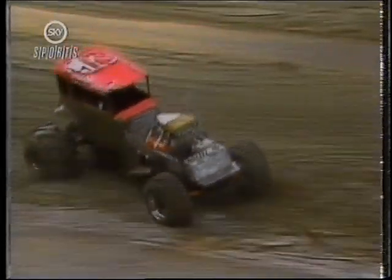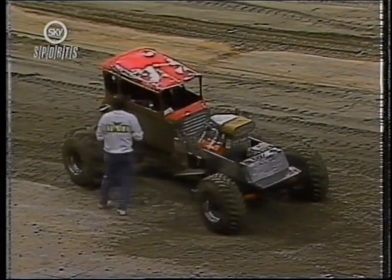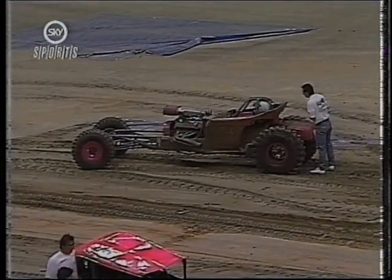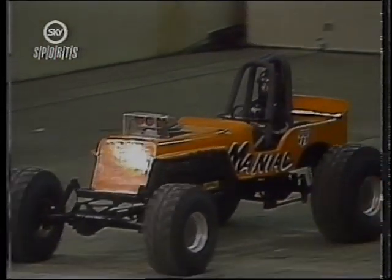Sideways at the finish line, Metcalf all over the racetrack. Finally gets it stopped facing the starting line. He's upset with that one. The elapsed time, a disqualification, 2.23, while Pasina goes 2.10 seconds. An exceptional run for the lowrider T-Roadster.